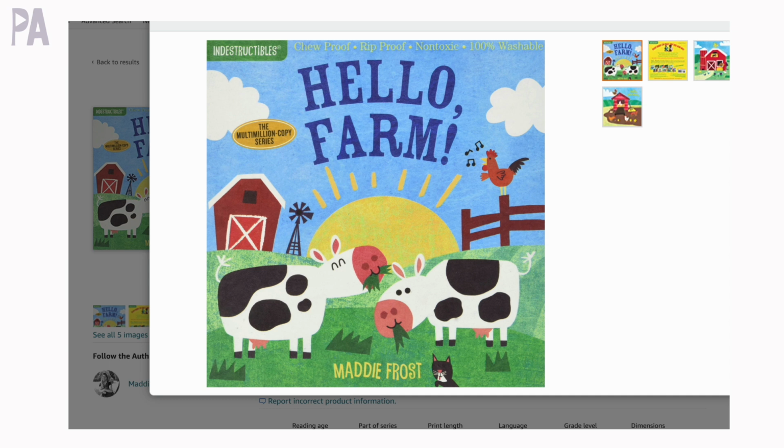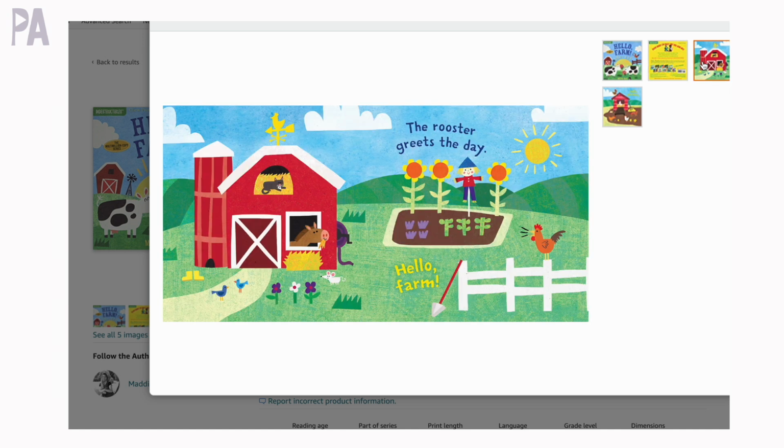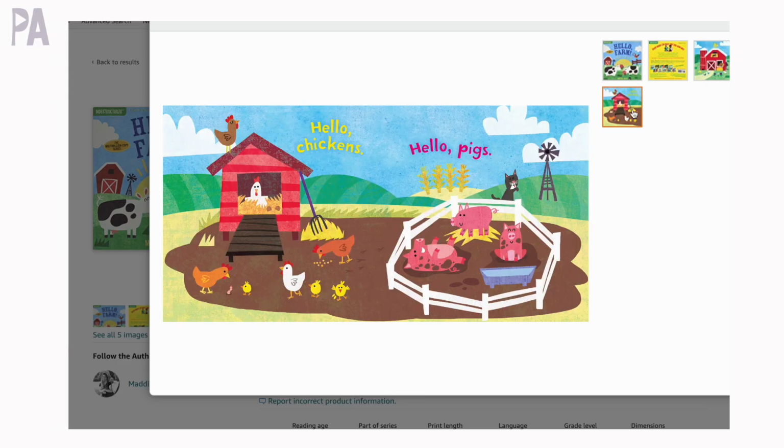We actually had several of these when my kids were babies and they are great. They're indestructible books. They feel and look like a real book, but they're made of this special material that can't be ripped or torn. They can chew on them if they want to. They can drool on them. They can spit up on them. And then they have these really bright and colorful pictures on them.